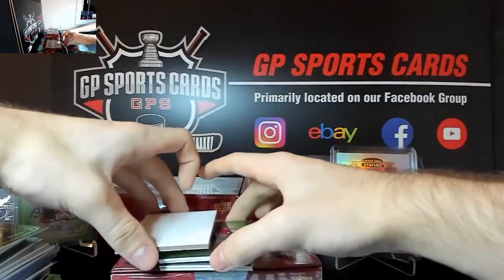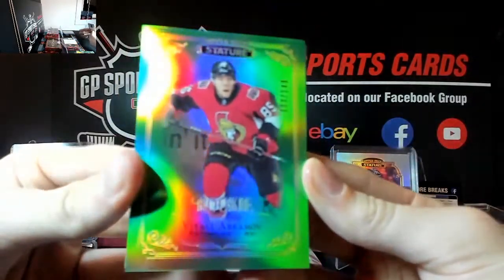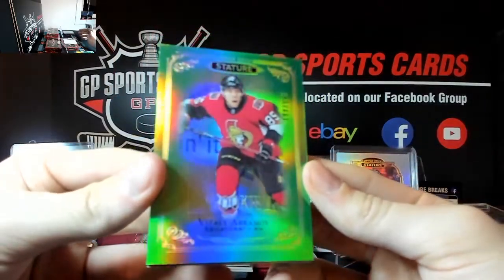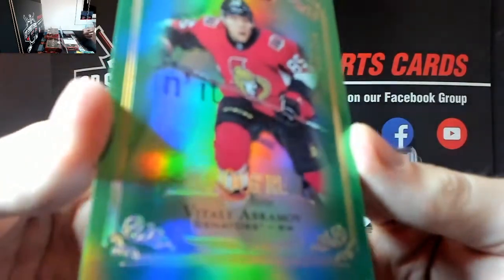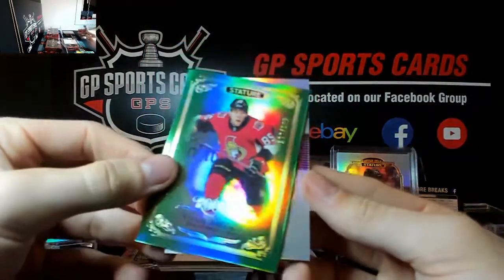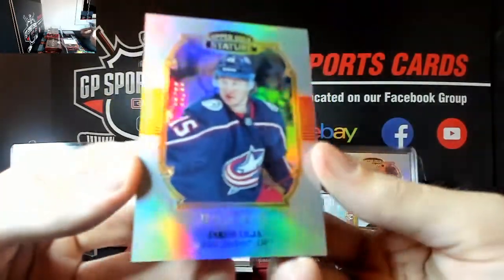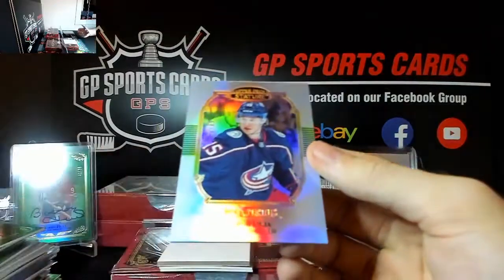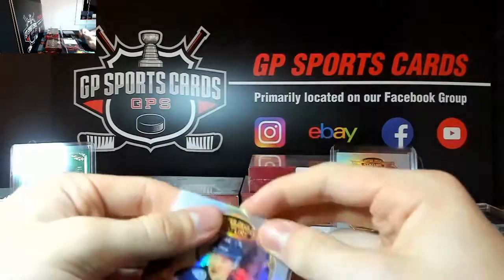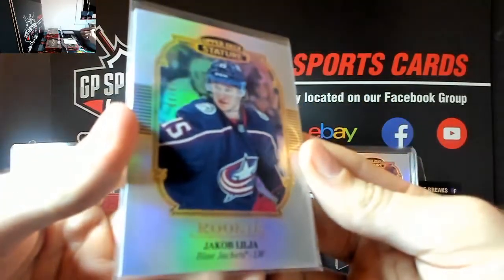Next up, we've got Vitaly Abramov. Vitaly Abramov. Rookie out of 149. And behind that, we've got Jacob Lilja. I actually have not seen him before in the product. Out of 85, rookie. Lilja of the Columbus Blue Jackets.